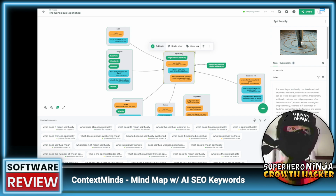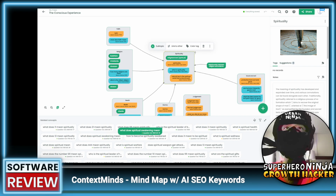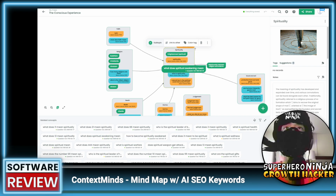So say we wanted to add a related keyword in here. I don't know why there's numbers in here. Here, let's add this one. So what does spiritual awakening mean? A volume of 1500 with a keyword difficulty of 15. Let's pull this into here. And you can see I can put it in different stacks, like I can indent it a little, but let's just move it right under here.